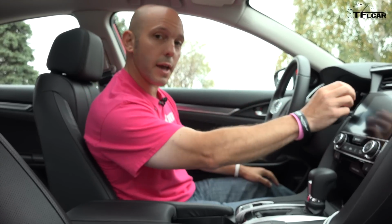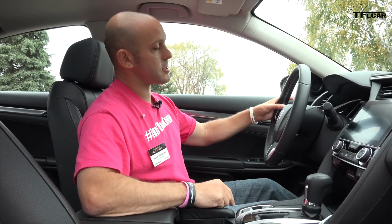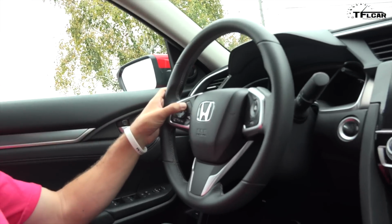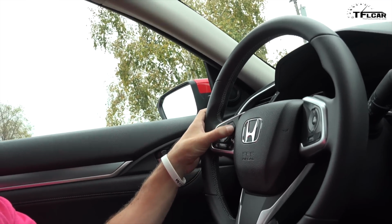Now they don't have a radio knob, and some people are a little upset still that we don't have a radio knob. But what they did to combat that is on the steering wheel, they give you a little wheel that is touch sensitive, and you can actually roll your fingers up and down to adjust the volume.